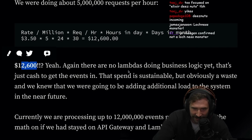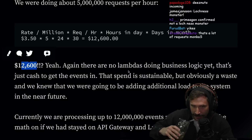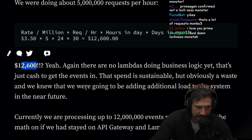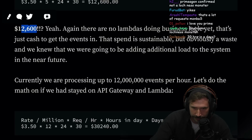Yeah, again, there are no Lambdas doing business logic yet. That's just cash to get the events in. That spend is sustainable, but obviously a waste, and we knew that we were going to be adding additional load to the system in the near future. Currently, we are processing up to 12 million events per hour.